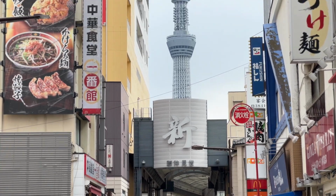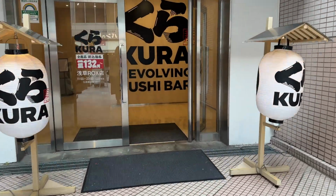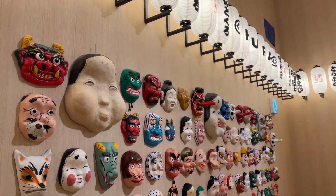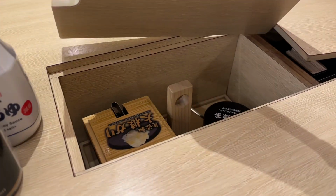By this point, we had already walked a ton, and it was time to hit up Kura, my all-time favorite revolving sushi place, for some sushi. I didn't know what to expect because I haven't been to Kura in Japan, but I have been to Kura in the US probably 25, 30 times. So I will say this is one of the places I was most excited to visit.